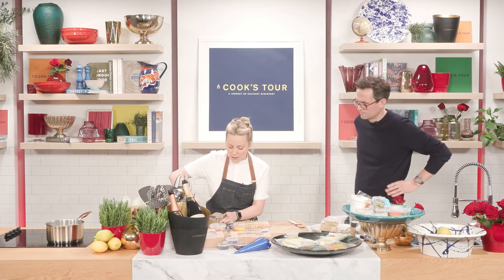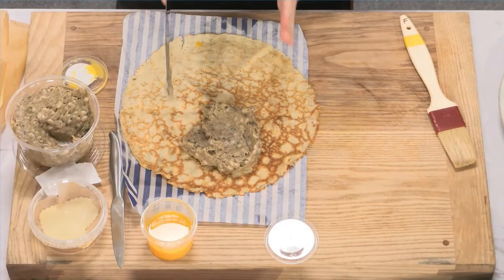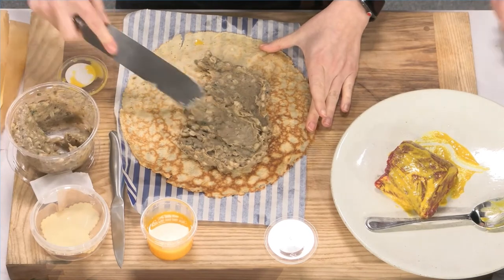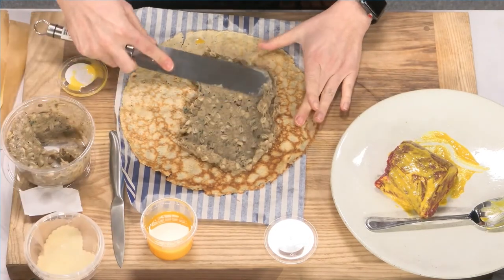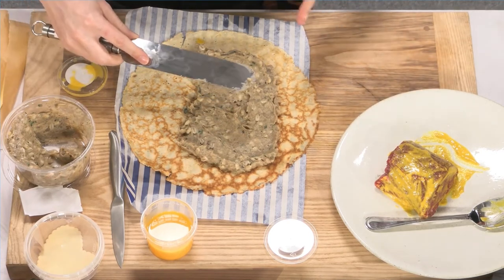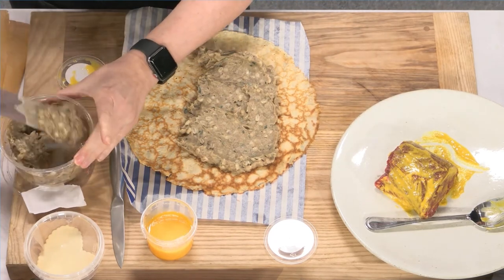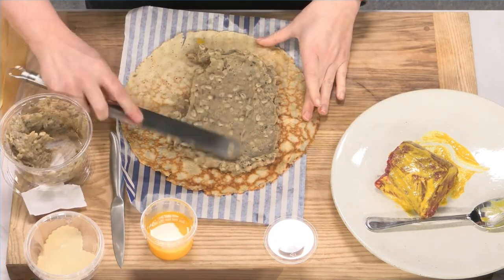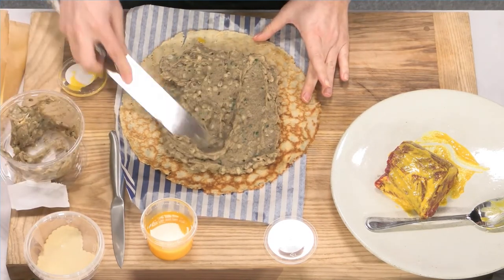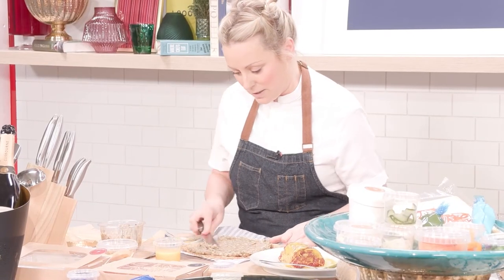So next you want to take your mousse, and you're focused on the core center part of your pancake, spreading all of this down. Now, this works as a barrier to stop your pastry getting soggy, but also, this is so delicious, and it's got loads of texture. It's really yummy. This will make the most memorable beef Wellington you'll ever have. Great. And are you literally going to paste on the entire pot? Yes. Use your entire pot. I would definitely recommend that.